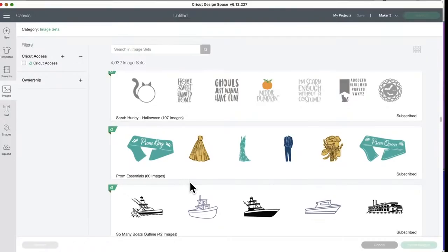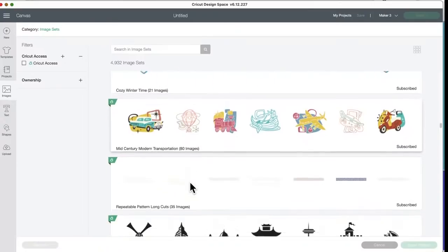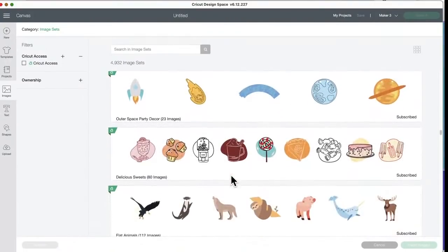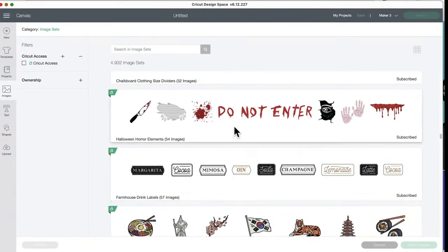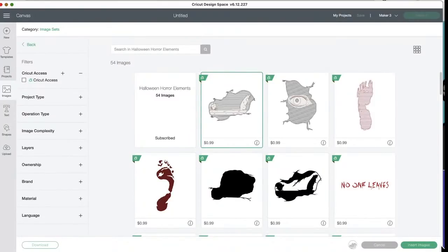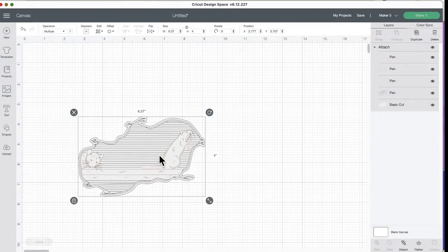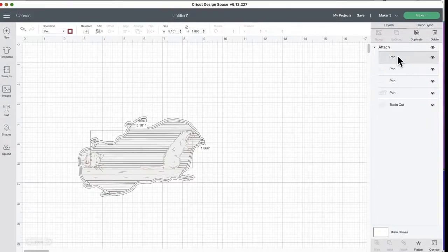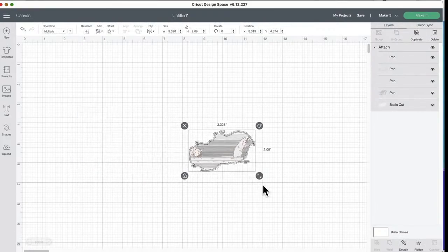Oh yeah, you could use those long cuts for backgrounds. That's what we just looked at, the repeatable backgrounds. And we looked at this one. Let's just insert that one right now. So it has the cut piece and then the draw lines and then the rats. Look how real they look. They have it drawing in different colors, so they have a pink tail and pink feet. And if you make it smaller, it'll fill it in more. That's kind of cool.